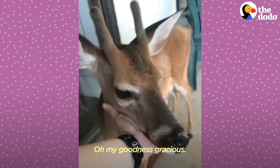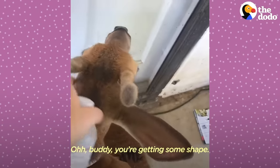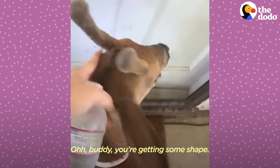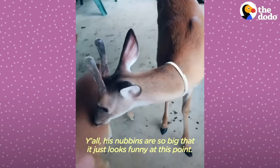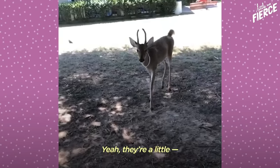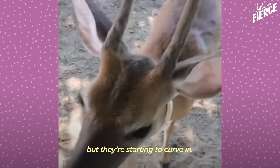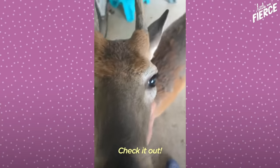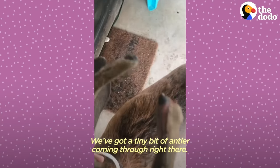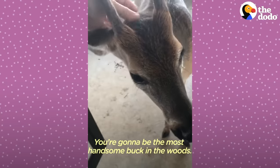My goodness gracious. Hey, dude, I was looking for you this morning. Buddy, you're getting some shape. Y'all, his nubbins are so big that it just looks funny at this point. Yeah, they're a little bit taller, but they're starting to curve in. Check it out. We got a tiny bit of antler coming through right there. Gonna be the most handsome buck in the woods.